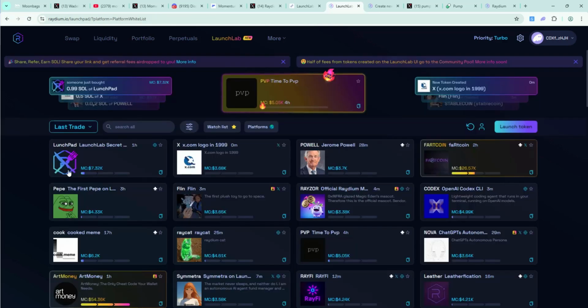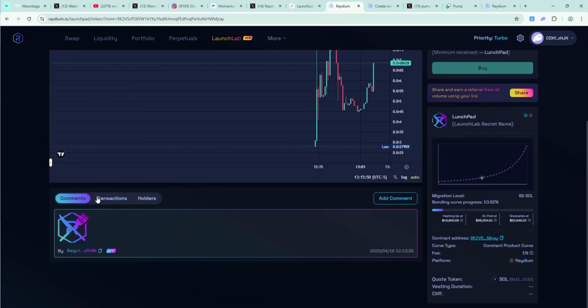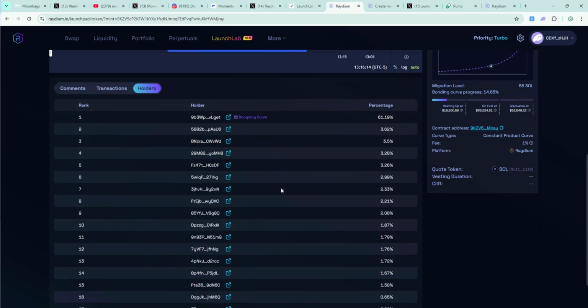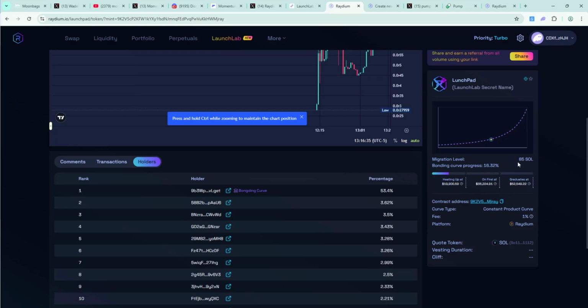So let's go ahead and test this out. We'll just randomly pick one. We'll pick Launchpad. Okay, so I'm just going to test out buying this. Take a look at transactions. There's been quite a few on this one. Take a look at holders. Again, I'm just randomly picking this one to show an example of buying on here. So migration level 85 SOL. So this looks like it's just the standard. Just send it. 16% of the bonding curve.